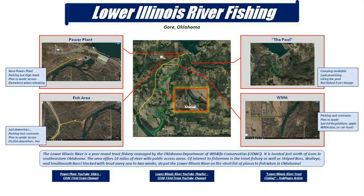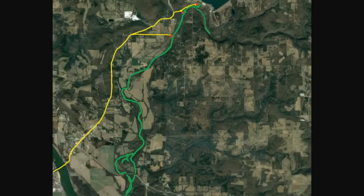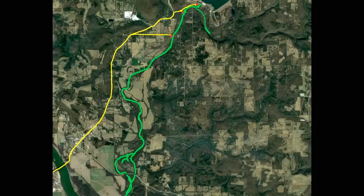All right, so let's start out with the power plant. This is that area right here, right by the dam itself, and we're calling it the power plant. We'll call it out shortly, just give a real quick overview of what we're talking about. So these little red dots are showing different places that we're going to be talking about, actually specific parking areas. And right over here is one parking area that we're calling the power plant. And so let's go ahead and take you there.